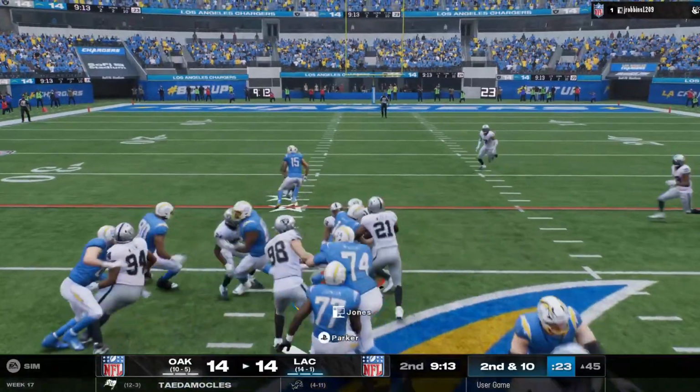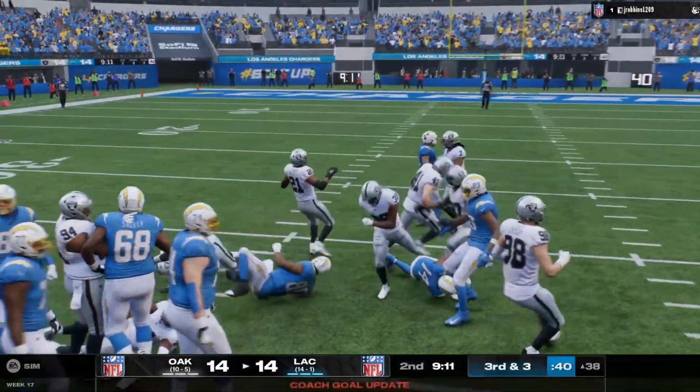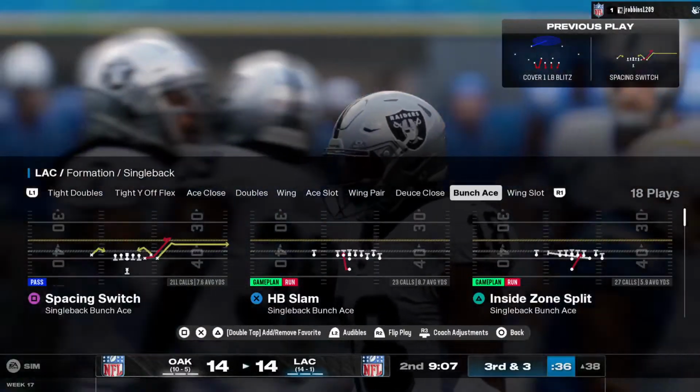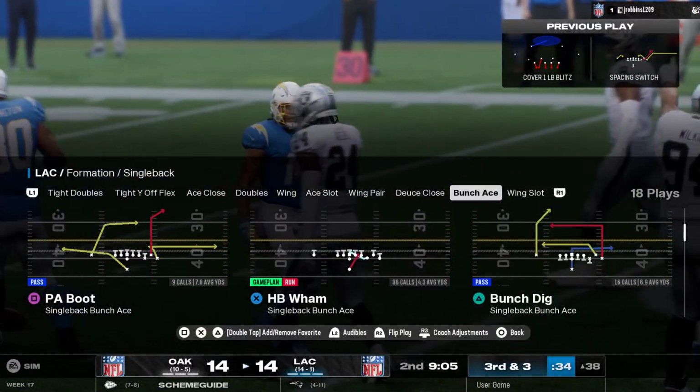Blown back in the backfield, and they give it to him. And he'll advance this down to the 38-yard line. 7 yards on the carry. Now they've got 3rd and 3.